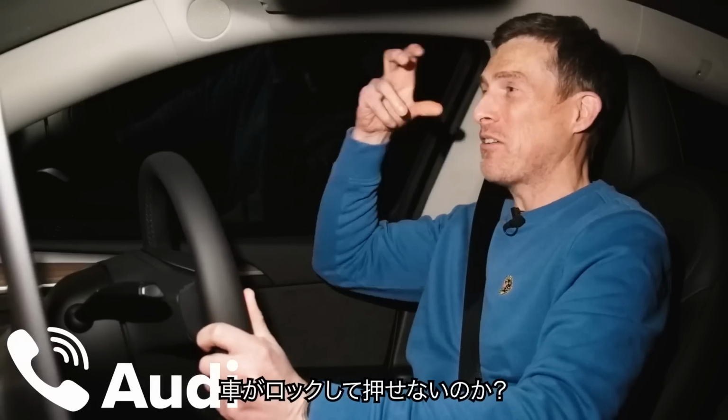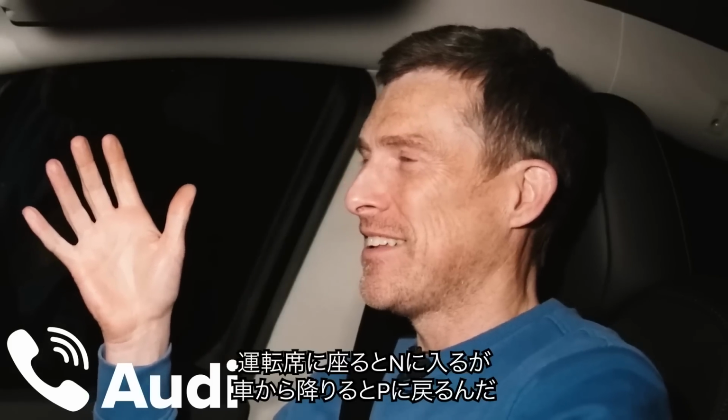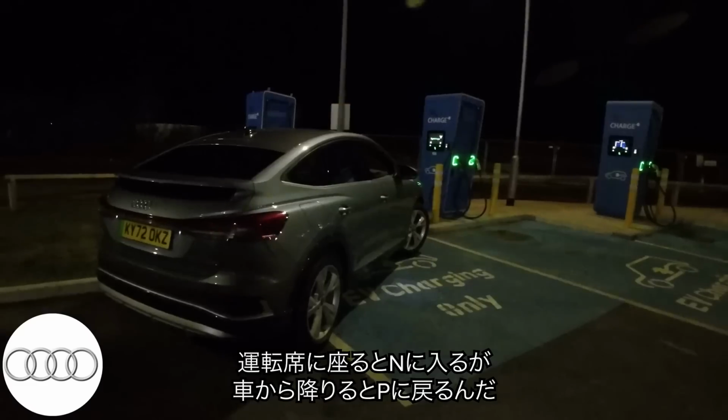What's happened to the car? Is it like locked itself? Can't you push it? It can be put in neutral when someone's in the driver's seat, but as soon as I get out, I can't push it. But at least I'm in a charging bay.